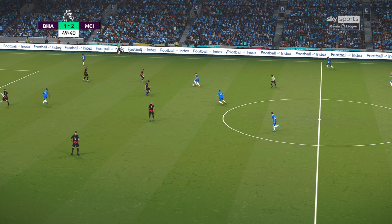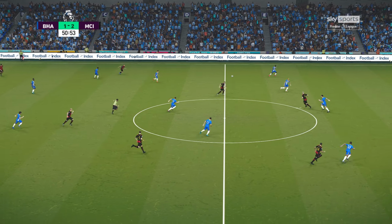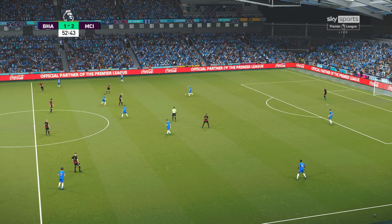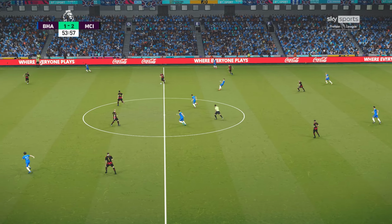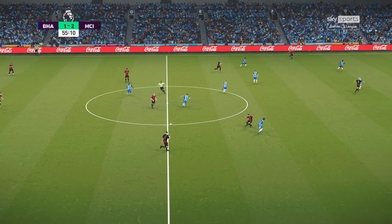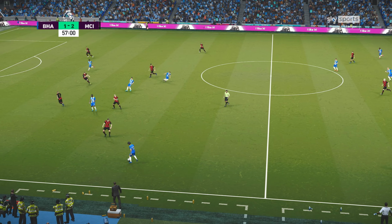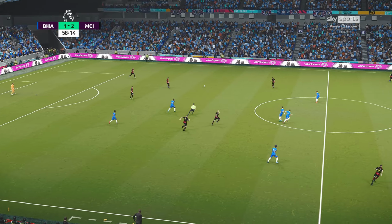Out to the right. And here's Welbeck. Good challenge, excellent challenge. Grealish goes looking. Forward it goes. That's not going to make it. Rodri. De Bruyne. Welbeck. Gundogan.